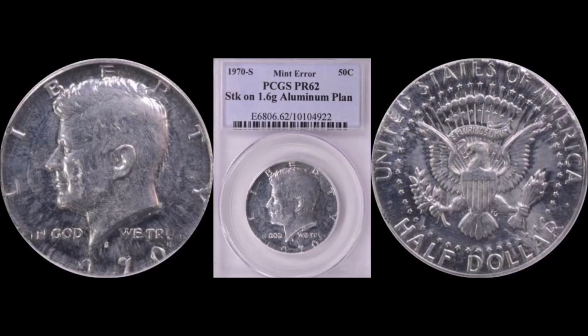But the coin sold for $9,500, almost $10,000. To a lot of people, that's a car, for crying out loud. So I don't know how something like this even makes its way out.